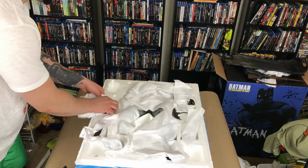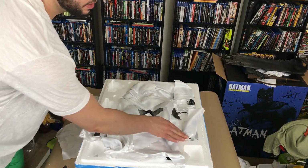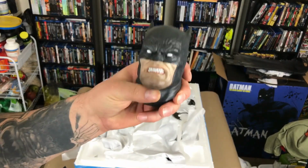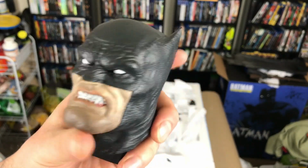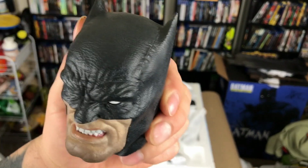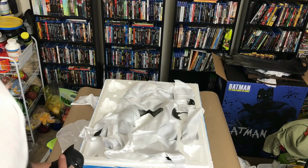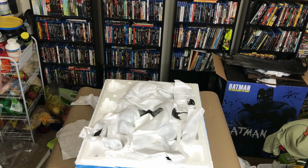Alright, let's go ahead and take... Oh, you got another head. And I would assume the exclusive maybe had another head there. Here we go. Normal. One eye kind of shut still. Seems to just be the narrative of this. Look at this. Got angry. Teeth showing. You can see all the little seams just like the bust. Very cool. Very, very cool. Dark Knight Returns. Want to put these heads somewhere very safe.